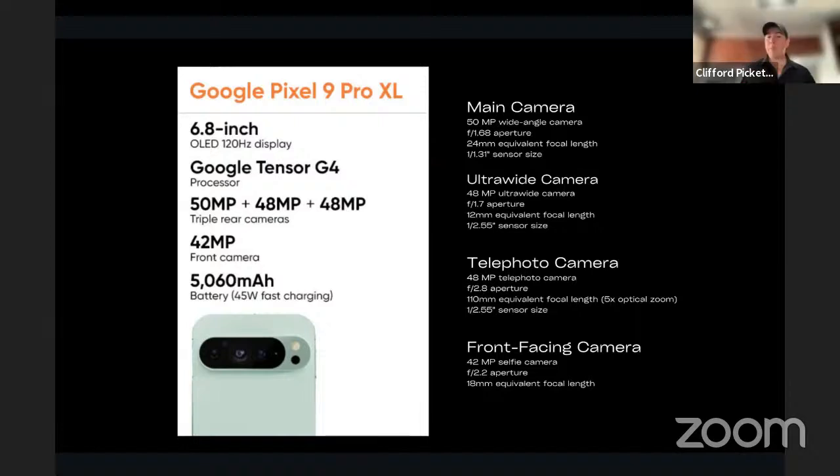So yeah, 48, but the telephoto is really nice to have on the long end. That is huge. What that allows you to do is not just get better quality telephoto shots natively, 5x, but you can also crop into that a little bit more, which is helpful because you do have higher quality.